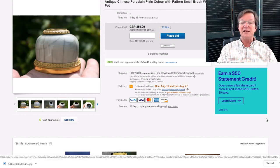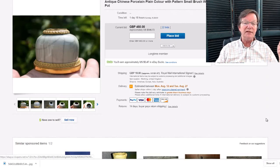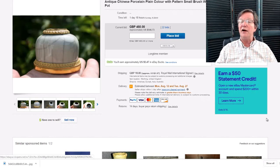$546. I think this has a little ways to go yet. Probably closer to $800 to $1,200 would be the price, I think. But we'll see. But that's a nice, genuine-looking object.